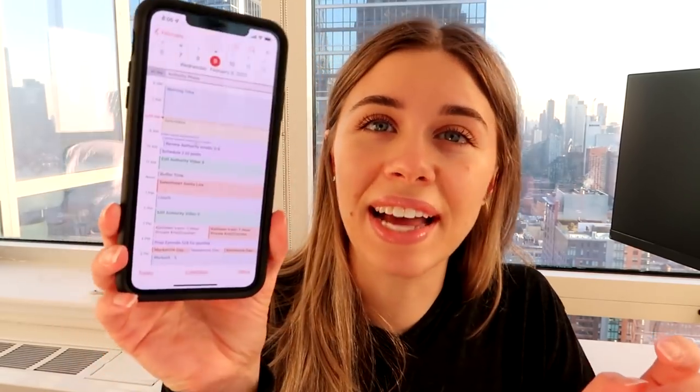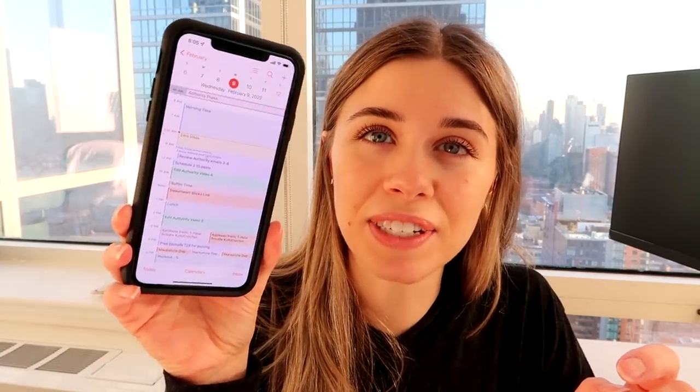So I open up my phone and I have my calendar for today. I've got everything work-wise scheduled out. I don't plan on every single hour of my day, just all the hours that I'm working. And it is so awesome. I used to have a to-do list that worked pretty well, but I never knew how long things were going to take me.